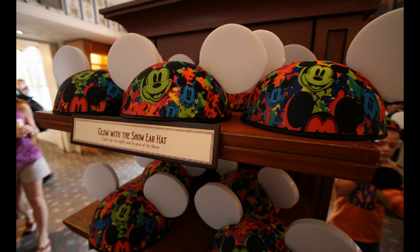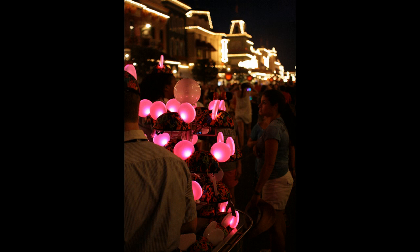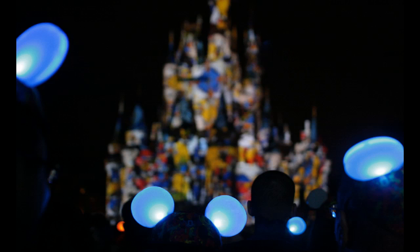Now, this past week was the premiere of Glow with the Show. This first started at Fantasmic in DHS, and then this past weekend came to Wishes in the Magic Kingdom as well. These $25 ears do glow not only randomly, but in sync with the show. But just before the show, a little observation here that the Wishes viewing area, as for Fastpass Plus, has moved next to the Rose Garden. I think it was over in the front of the castle previously.